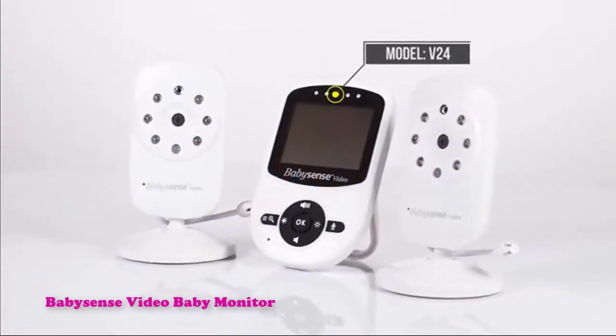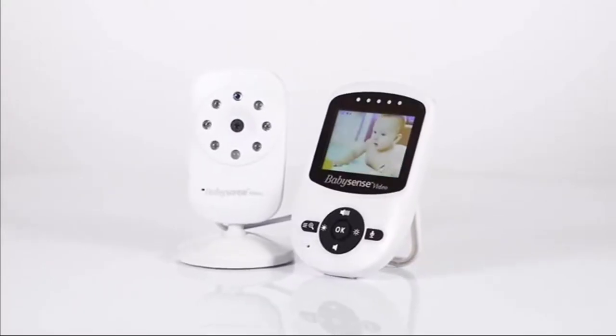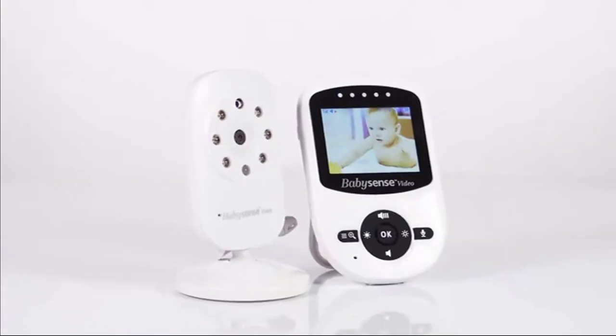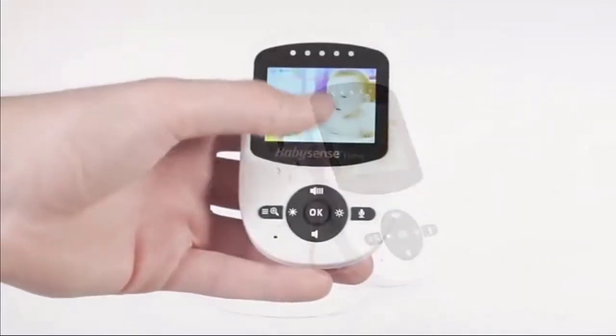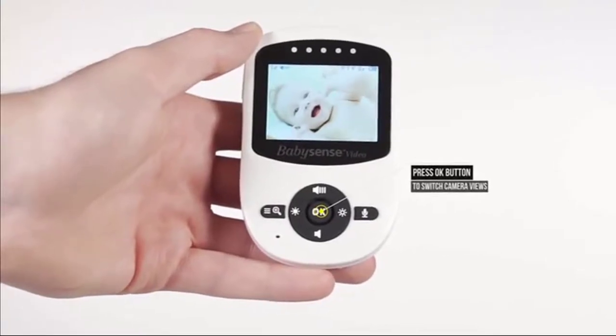Introducing the original Babysense Video Baby Monitor. Showcasing the vivid 2.4-inch supremely detailed LCD screen for a crystal-clear visual connection with your baby. Easily switch views between the paired cameras by pressing the OK button on your parent unit.